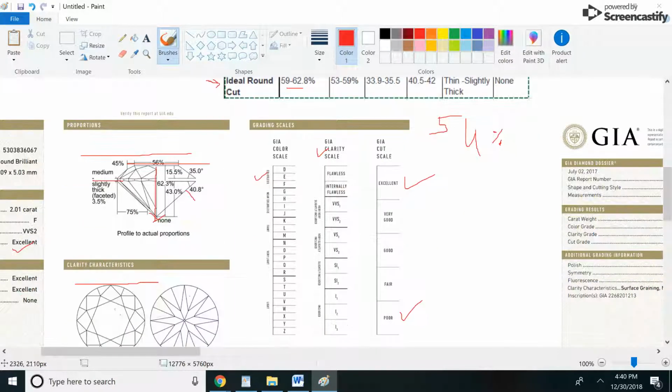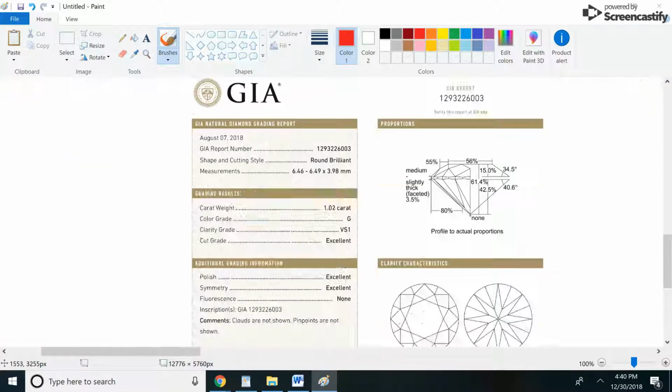And then the other two very important areas which you should look at are this crown angle right here, right? And then the pavilion depth, those are very important. So anywhere between 40 to 41 would be great. And then 34 to 35. So this one, I think, has a better crown angle and pavilion depth. And then this one also has a better girdle.